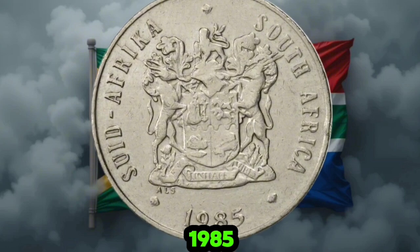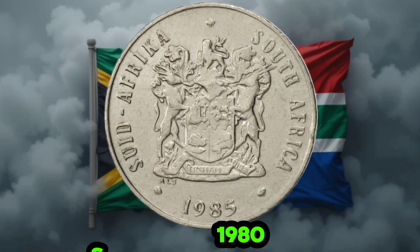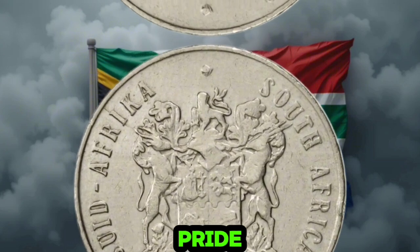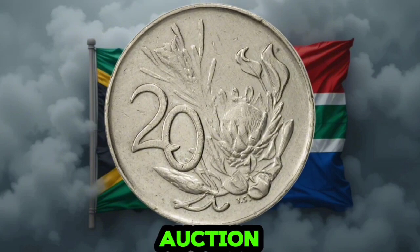The 1985 coin marked a period of political change in South Africa, with the country transitioning into the 1980s amidst global scrutiny. The Springbok design, though symbolic of national pride, also became emblematic of an era of major social and economic shifts. Let's talk about some of the auction records.